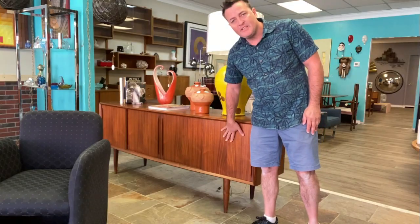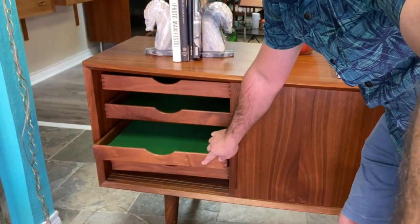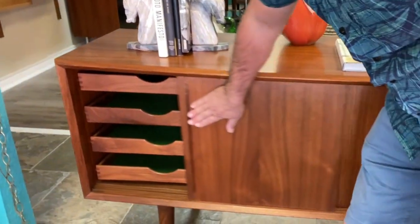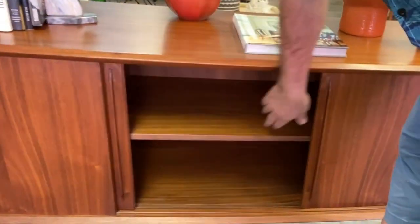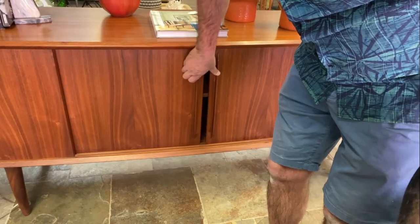We're really excited to have this here in our store. Behind the door, it has felt lined drawers for all your silverware. There's plenty of space for linens or plates. So we're super excited about this piece.